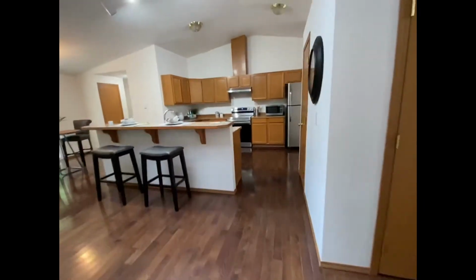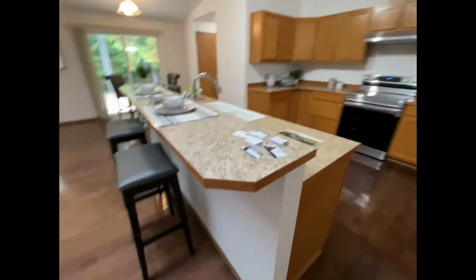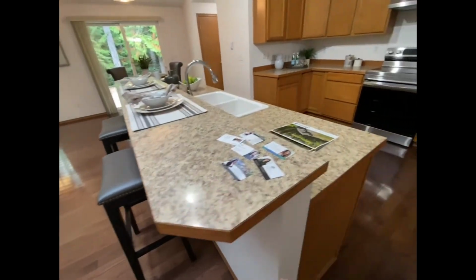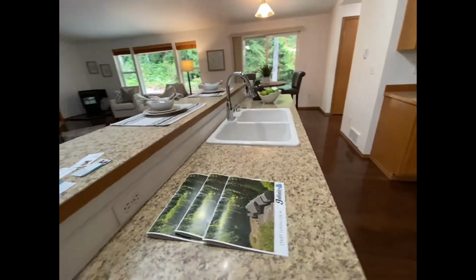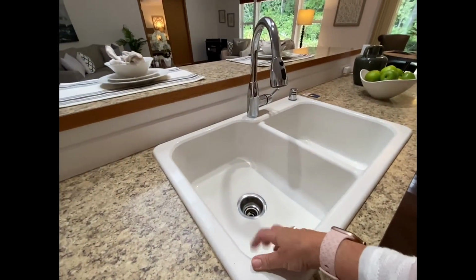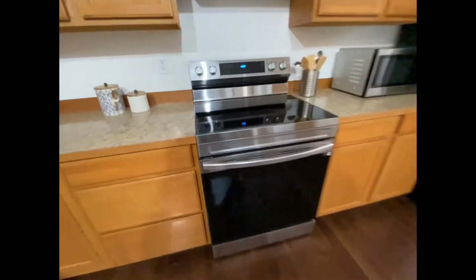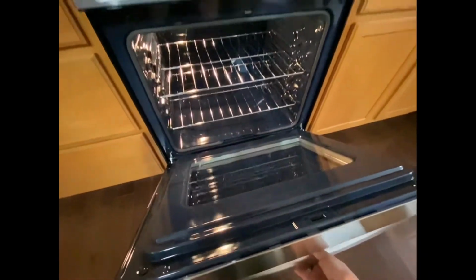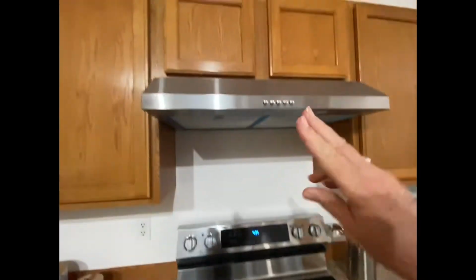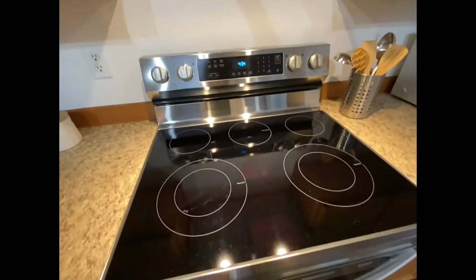The kitchen, I'd be tempted to get those lights out. They're just not that attractive. It's that exact same layout. So we have laminate on the counters. This is a fiberglass sink. Same situation with the electric cooking, although this is a really nice range. Looks brand new, Samsung. And then in this case, it looks like we vent out. So that's nice.